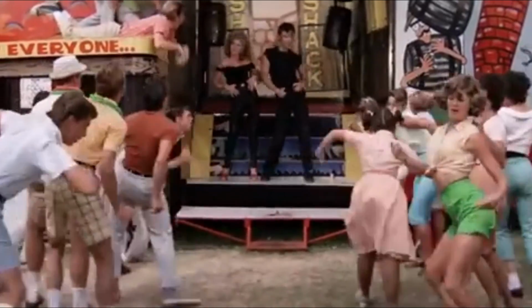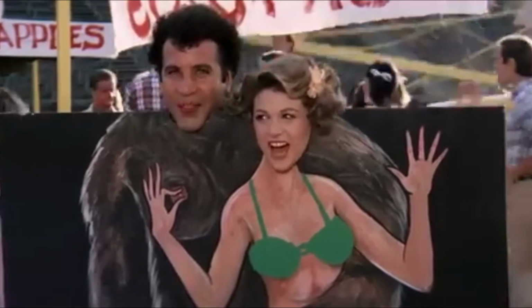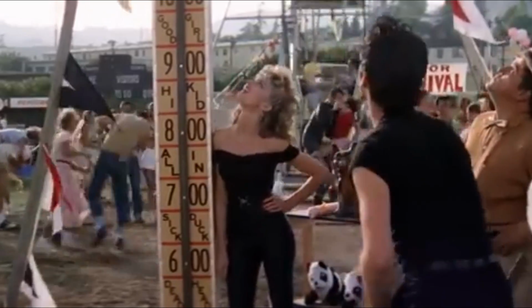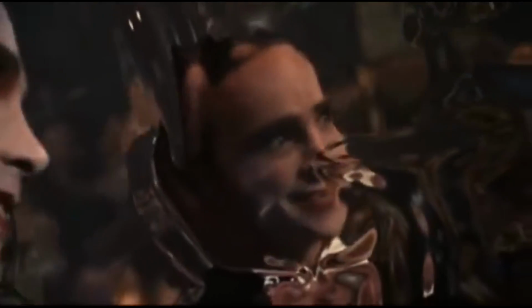Fans still flock to Venice High, recreating the final handshake line. The school now hosts an annual Grease Day, proof that slick hair and saddle shoes never truly fade.